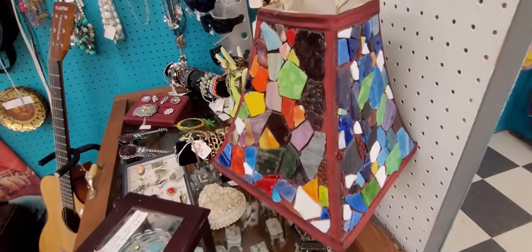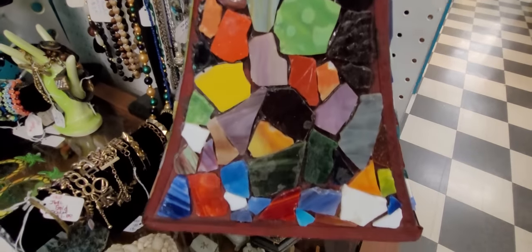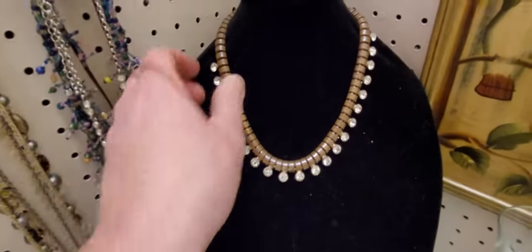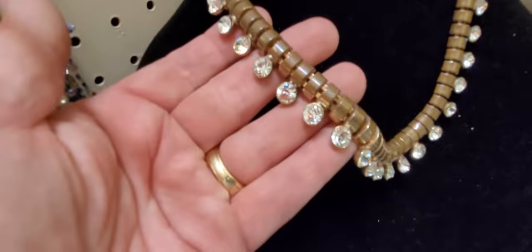Love this stone lamp. This one looks like bronze. It's bronze and rhinestones. Look at that. Maybe copper.